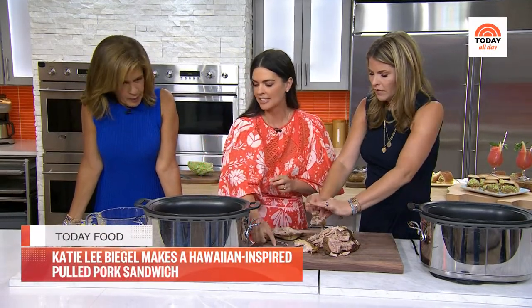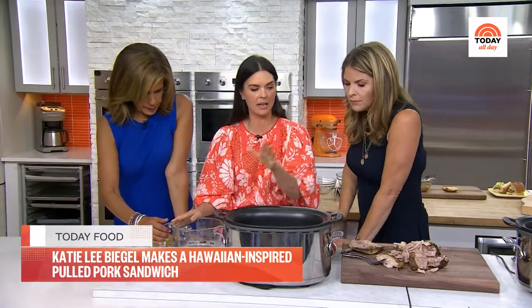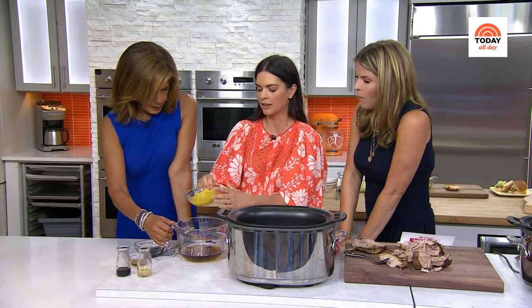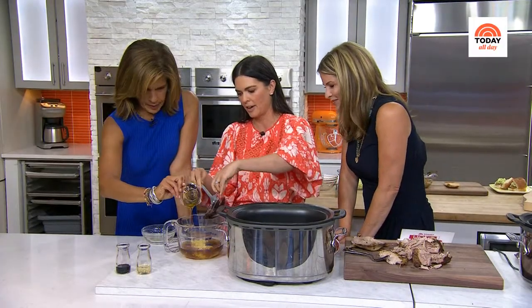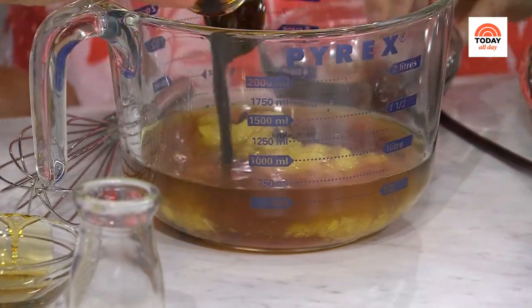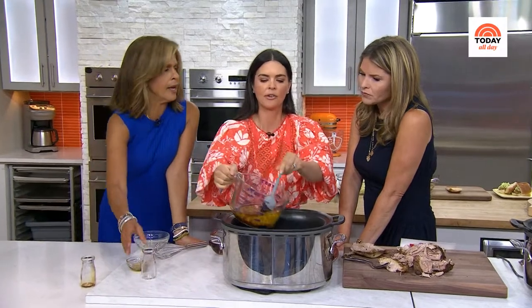All right, so it goes back into the slow cooker. We're going to take 2 cups of broth because even though we didn't add any broth to it, that pork's going to make its own. And we're going to add crushed pineapple. Ooh, you know that's going to be good. And some hoisin sauce, a little bit of honey in there. We've got soy sauce and sesame oil. This all gets mixed up. It goes back into our slow cooker for an hour.